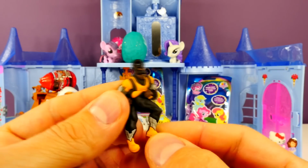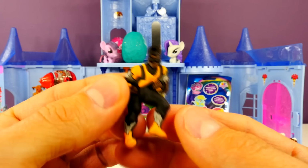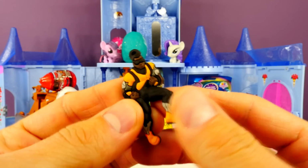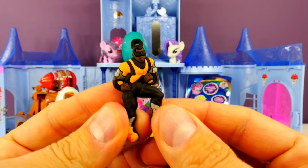So here's our superhero. I don't know if you know who this is. This is a guy from the Mighty Avengers, Luke Cage. Oh, cool. They also call him Power Man.